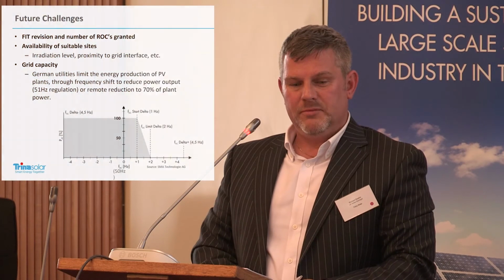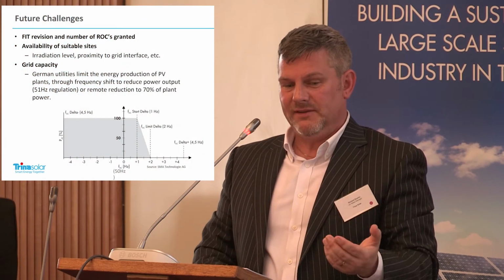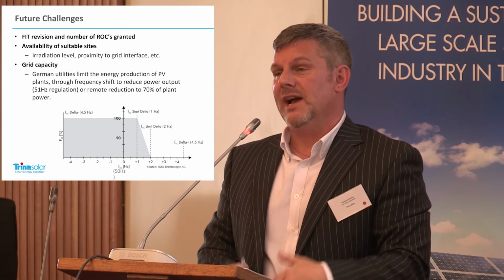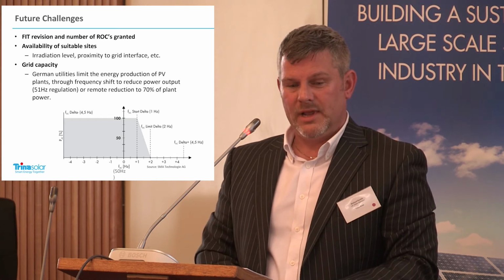Okay, so future challenges. Obviously we need to make sure that the feed-in tariff provision, the number of ROCs that are granted, at least we have now a fairly clear view over the next 2 to 3 years.